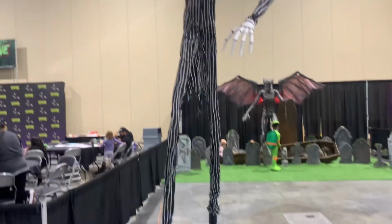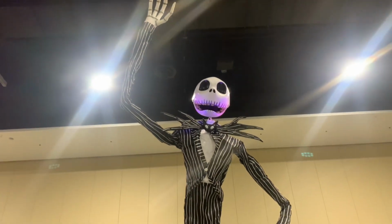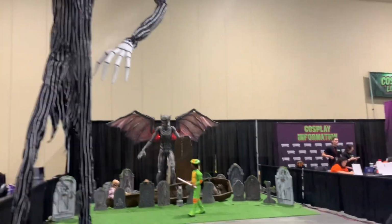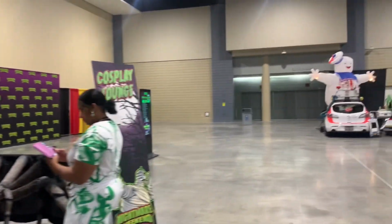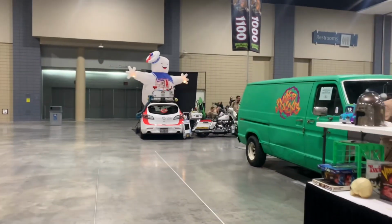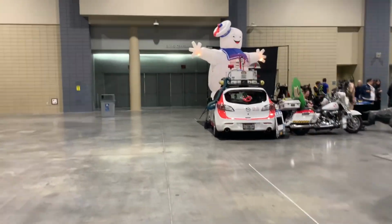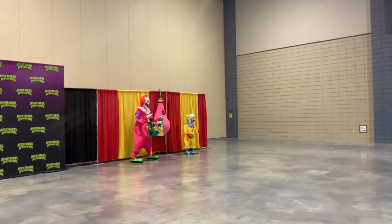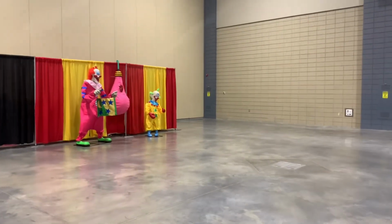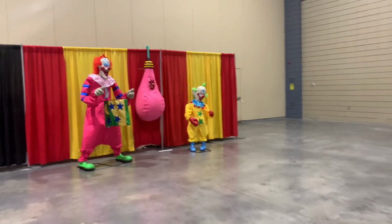I saw this yesterday, but I didn't get up close enough to see that he actually talks and sings. And they have a whole graveyard set up here where you can pose for pictures. I told you the Wild Stallions van is here, as well as some Ghostbuster vehicles, and then some killer clowns over here. The Chiodo brothers, who did Killer Clowns from Outer Space, are here. But you can pose for pictures with these.